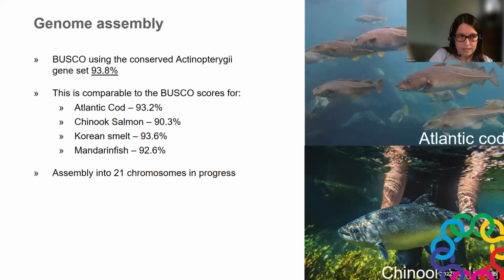So a BUSCO analysis using the conserved actinopterygii gene set gave a score of 93.8%, which is awesome and really highly comparable with other recently assembled fish genomes, such as the Atlantic cod and Chinook salmon. And the genome has in the process been assembled into 21 chromosomes.